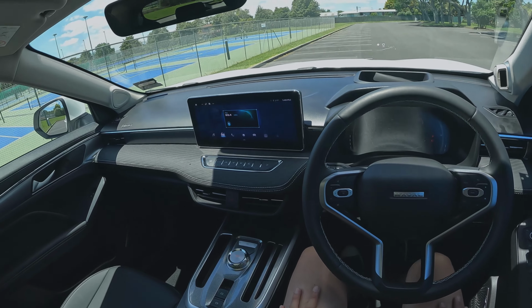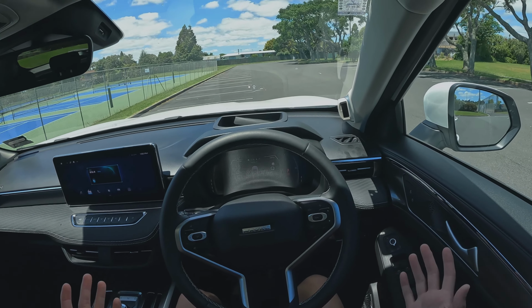So yeah, that's pretty much a quick walk around for this vehicle. Let's take it for a ride.